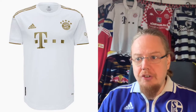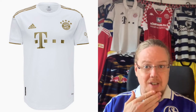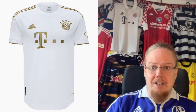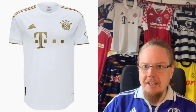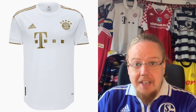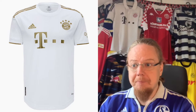The away jersey takes a page out of Real Madrid's book, and Milan also had in a very bad period for Milan. They had such a jersey, having white with just gold. Honestly, I do prefer the one that I have up there, which is also not traditionally Bayern, but I think it looks a little bit better because it has some connection to tradition. I understand. I mean, they have won 10 titles in a row, so the gold has some validity here.